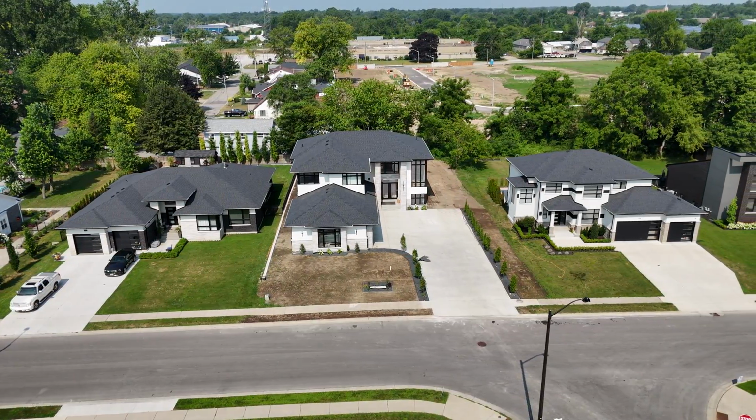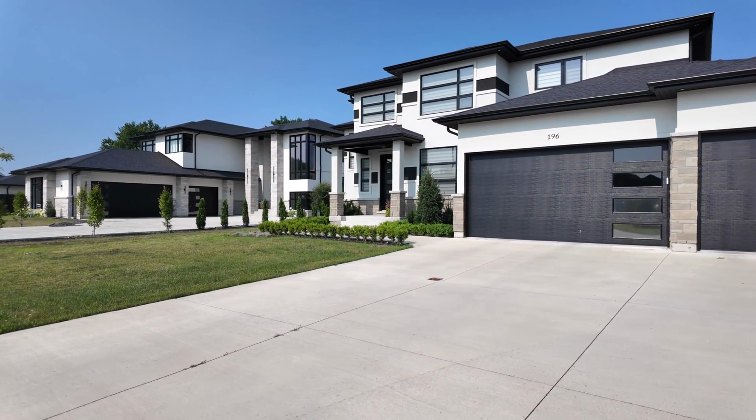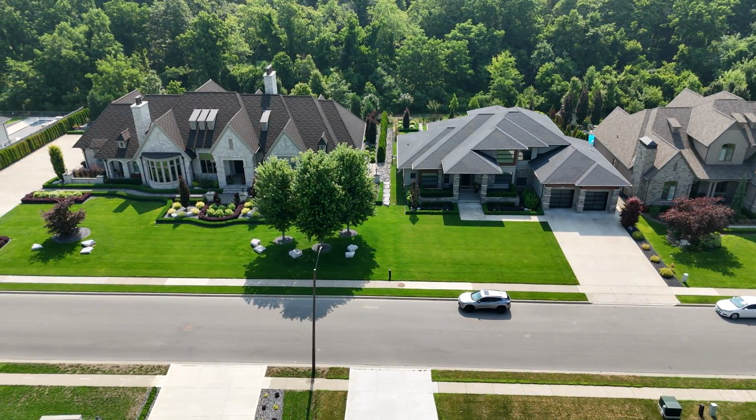Price range varies. The lowest I've seen is 1.1 million, obviously. And then I've seen 2.5 million, but that one was like 6,000 square feet of living space in that house and just luxury beyond luxury.